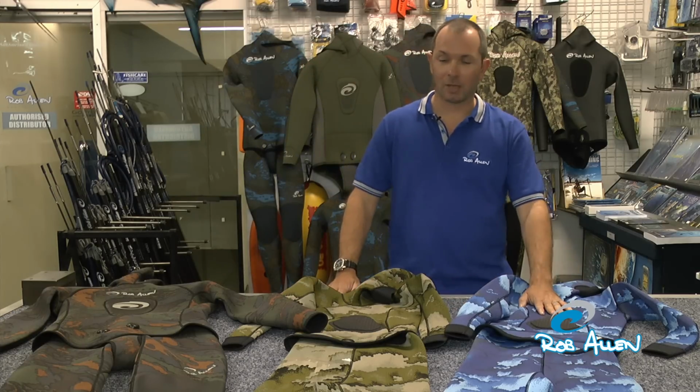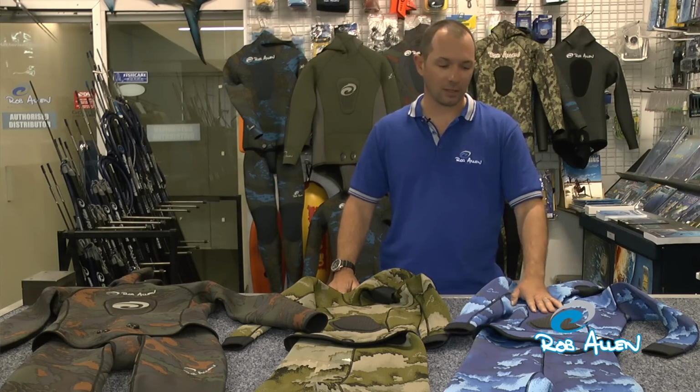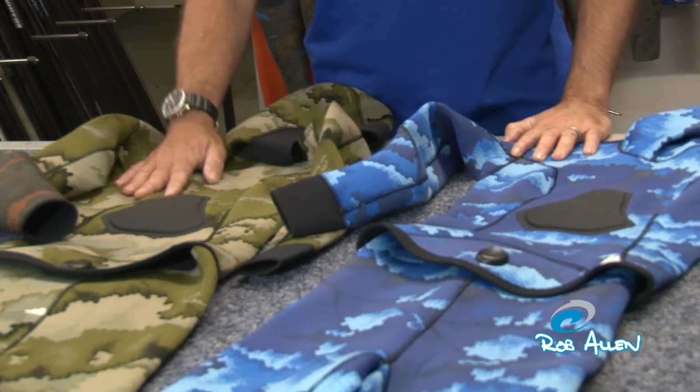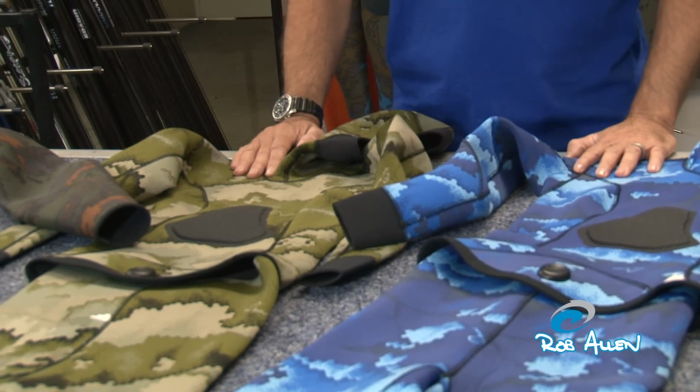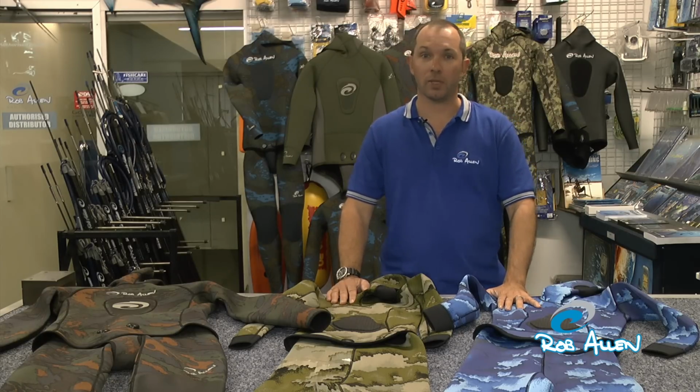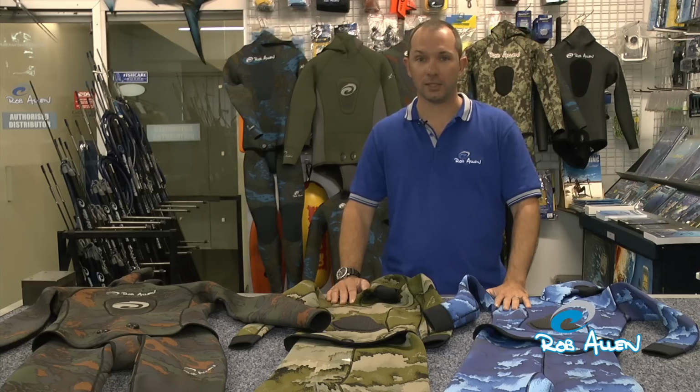starting off with some of our newest camouflage designs that we've been testing. This is a new blue camo for open water hunting, and followed also by a green camo for reef hunting. We've been running various tests and styles to check and see which types of camo are going to work best depending on which water you'll be hunting in.